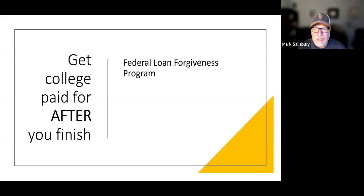The federal loan forgiveness program has been around for a long time. In essence, if you work in a wide range of public service roles, if you're in teaching, if you work in a nonprofit, if you're in a medical field, after 10 years of making your loan payments, you can apply to have the remainder of your loans forgiven.